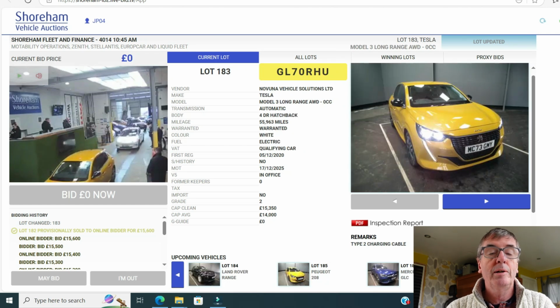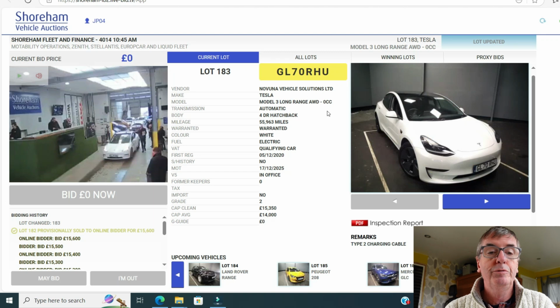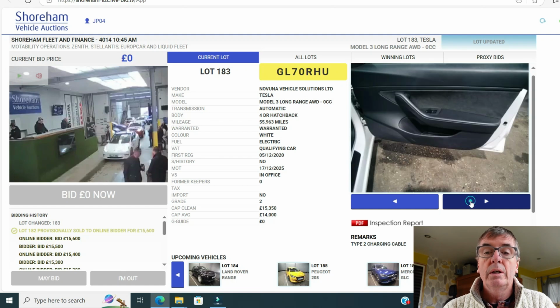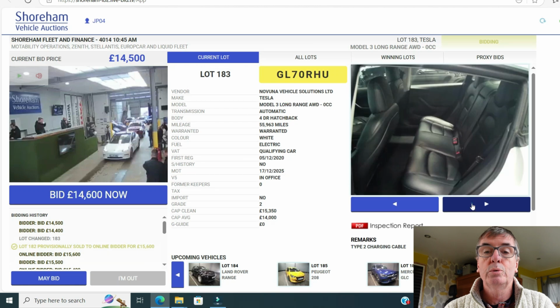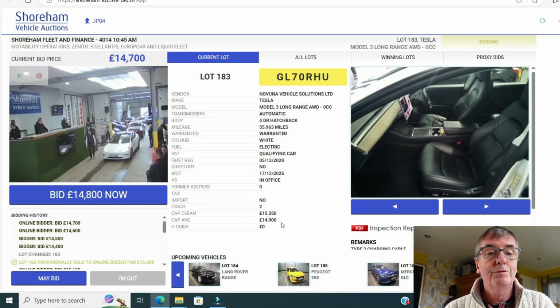Tesla Model 3 time. 70 plate in fridge white. 55,000 miles. This will be a Fremont built car, because you can see from the top of the doors that it doesn't have the wood trim, so it's Fremont built. £14,000 is its average price. Cap clean is 15.3, 55,000 miles.